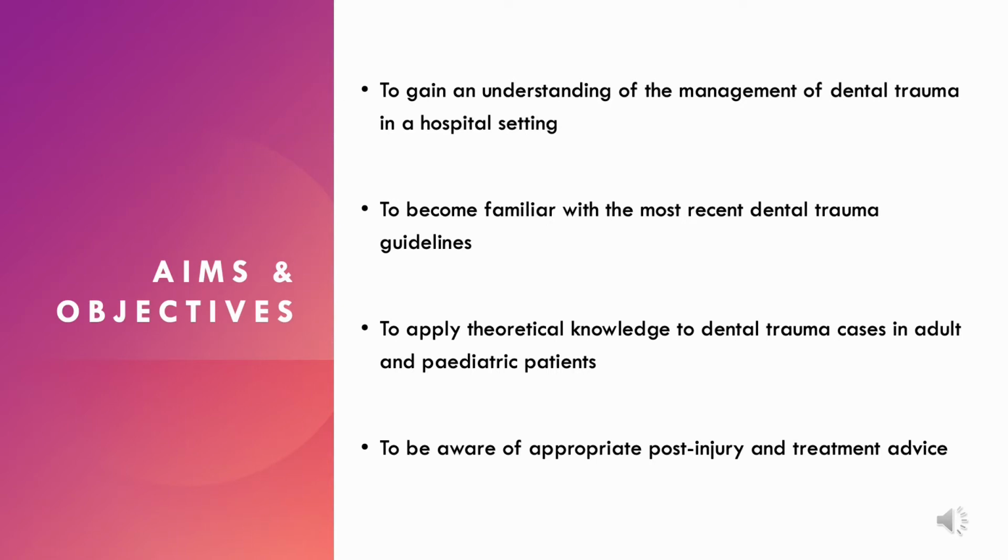The aims and objectives of today's session are to help you to gain an understanding of the management of dental trauma in a hospital setting. This can be a little bit different to the management of dental trauma in a dental practice setting or in a dental chair, so we'll also talk through some of those considerations.